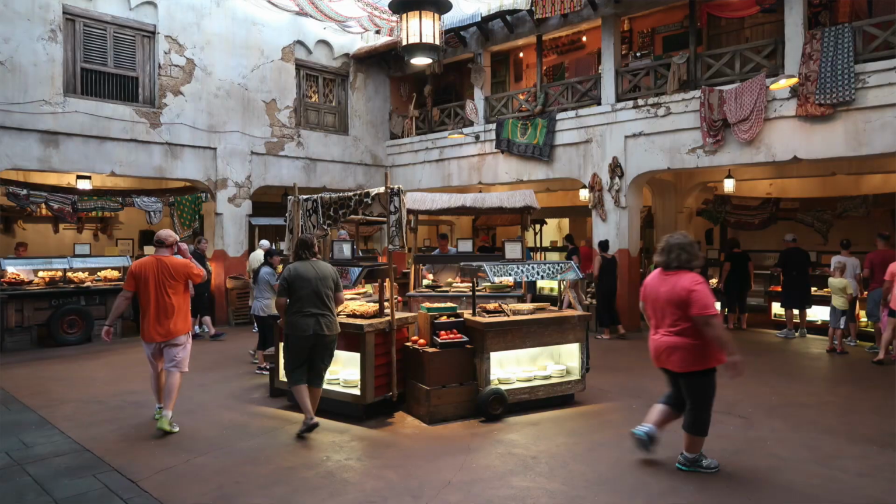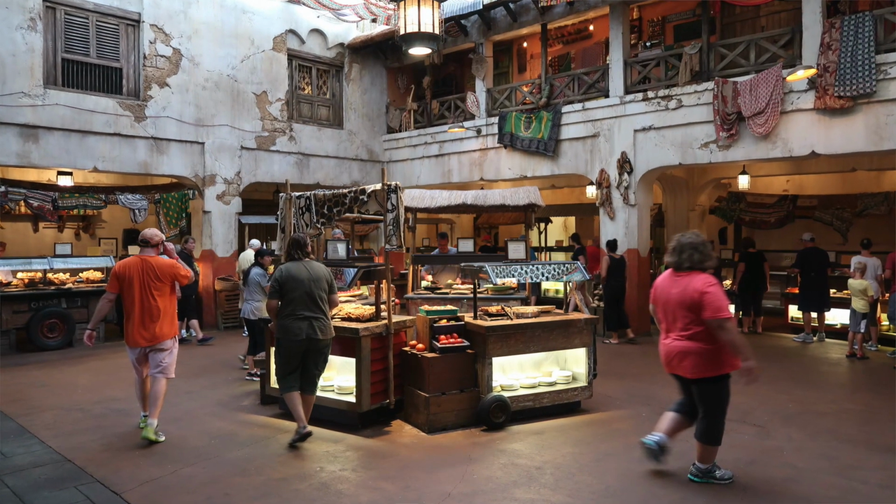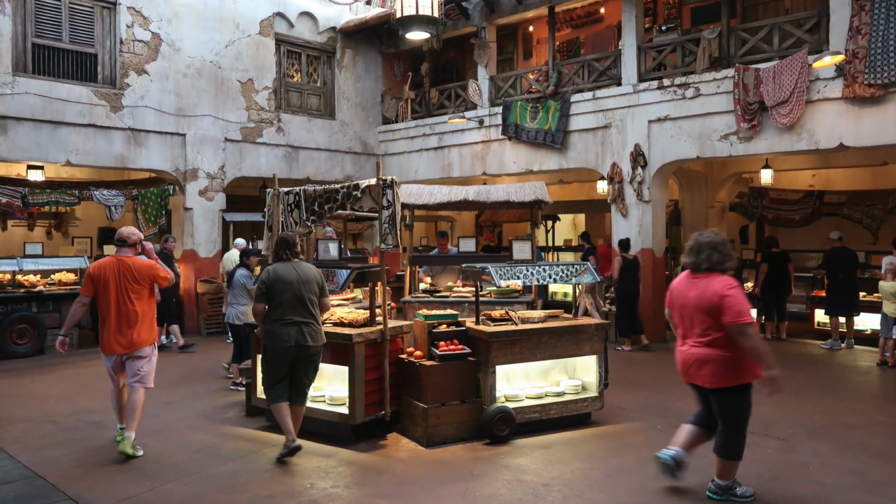In summary, my review of Tusker House is terrible service, good food, but not as good as the food at Boma. The characters here were really great fun, but I probably wouldn't rush back to dine here again on a future trip. Let me tell you why.